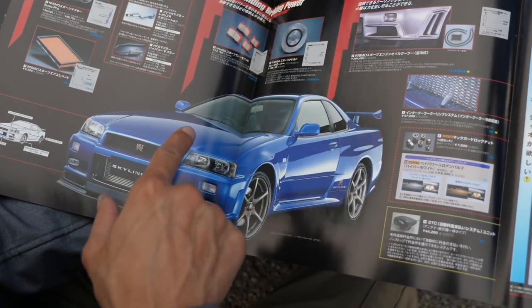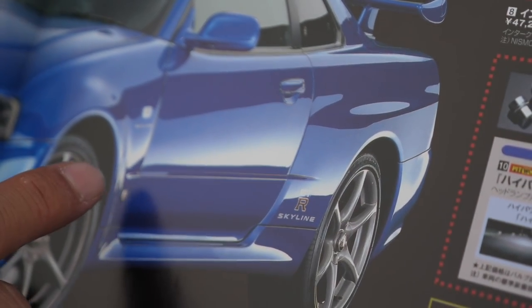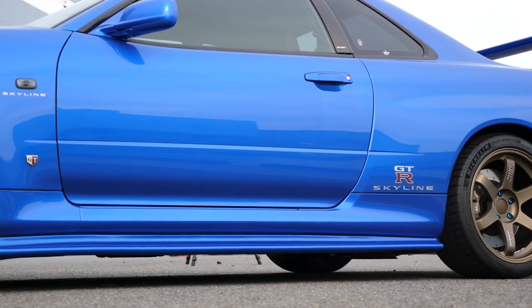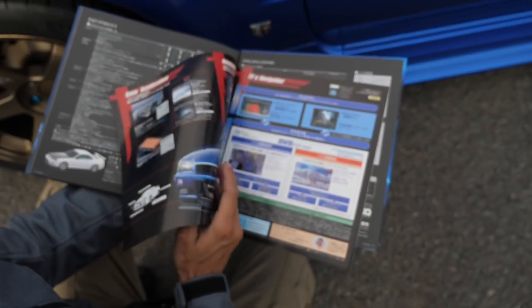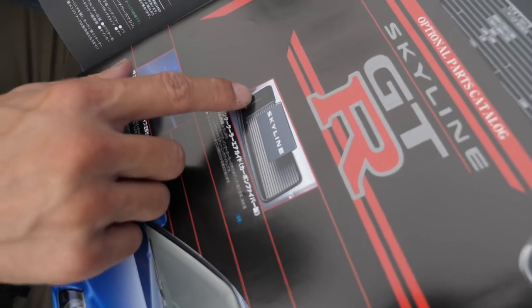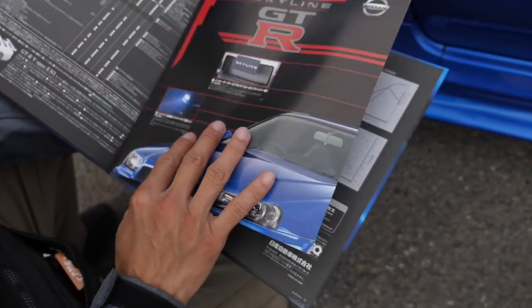So you can see here, this is the original option catalog, and you see the sticker. It is the same. Here you can see it's the same stickers on the fender and also the rear, looking exactly like the optional catalog. So proof that this is a genuine item, not just a fanboy item. If you so wished, even back in the day, you could get the shroud around the intercooler box, which doesn't have a grill. Very interesting optional parts catalog.